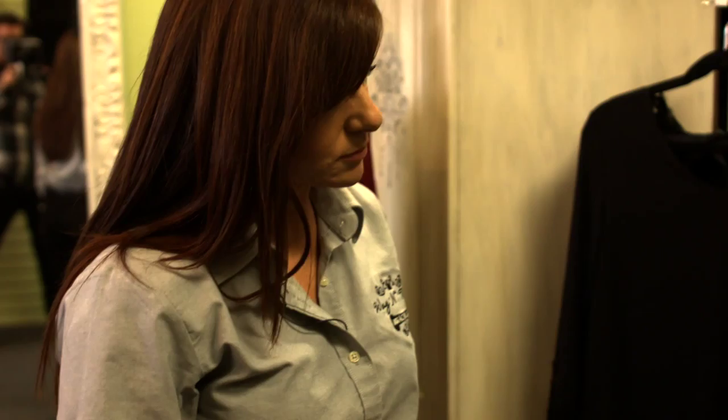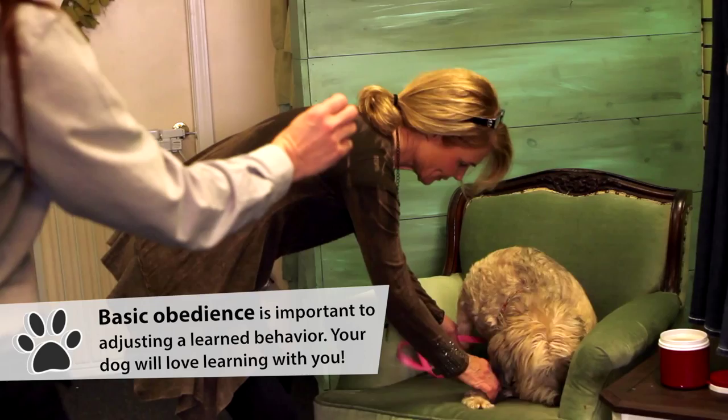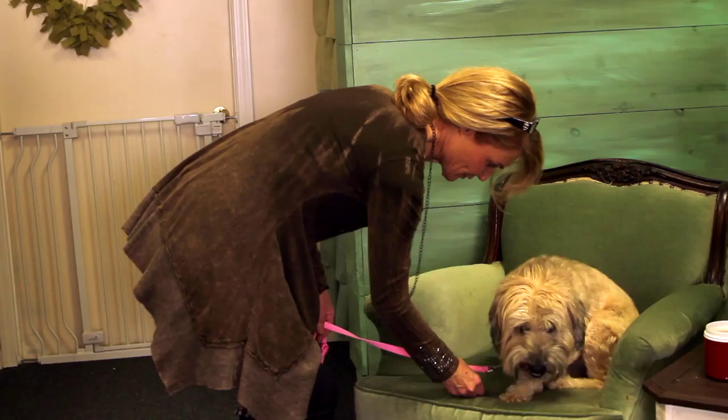Now, does she know a down command? Down. Sometimes. Try taking Annabelle's food, put it right in her nose, and then just move the food straight down to her toes and hold. A little bit closer to the toes and hold. There you go. And now she gets it.